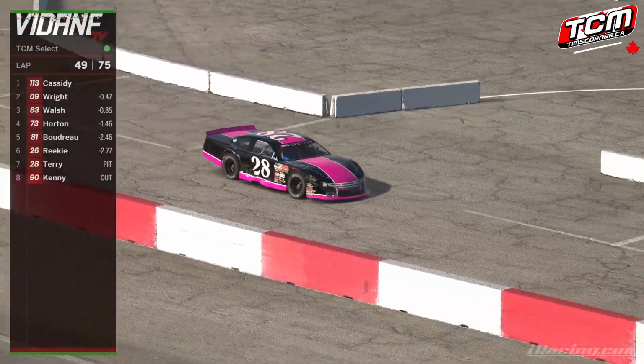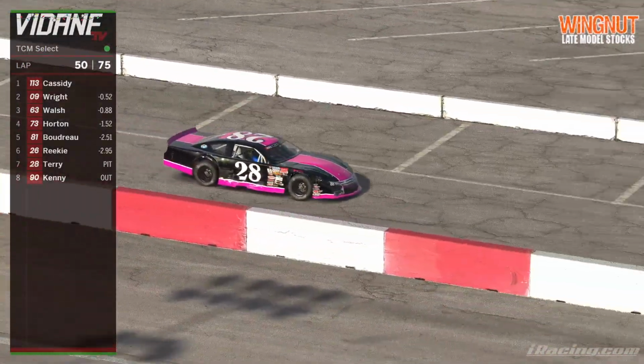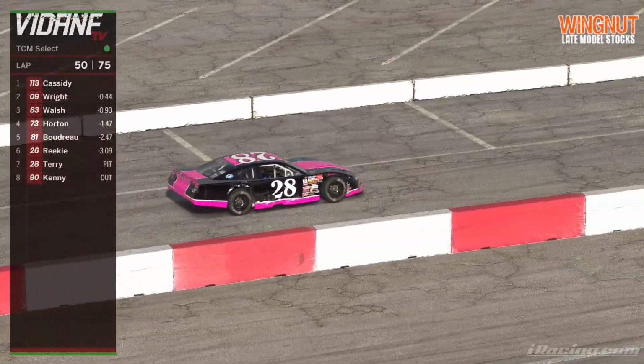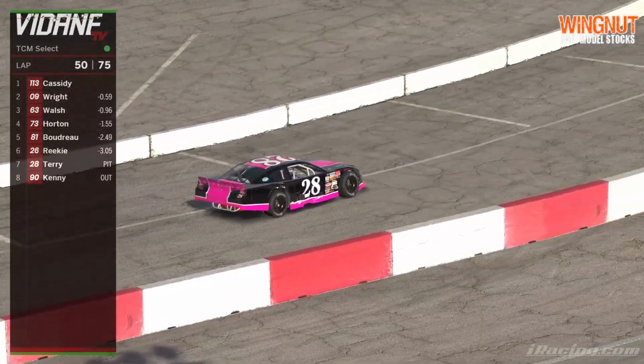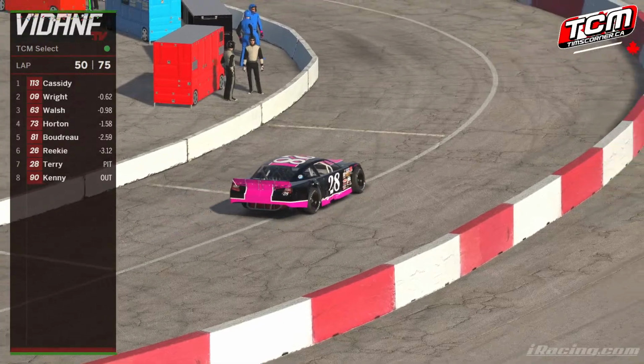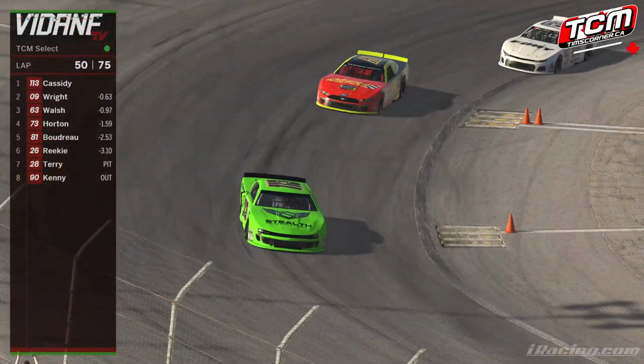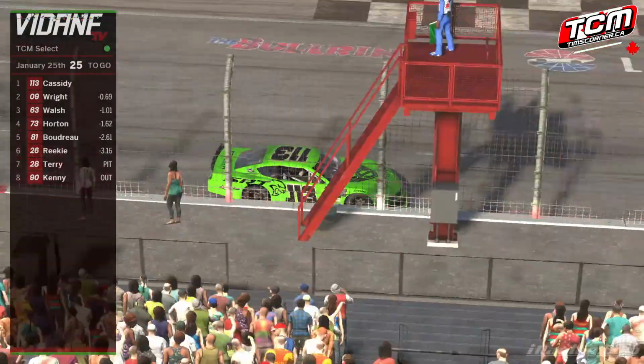It looks like he's got a whole bunch of damage there on the right side, but hey, the good news for Tim, solid top 10 effort here this evening in the TCM WingNut Production Select 75, and you can see the 28 car looking for the pit crew, can't find it. 25 laps to go, though. We'll check back in with our leader.